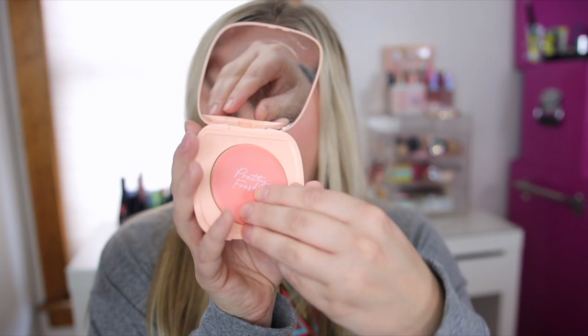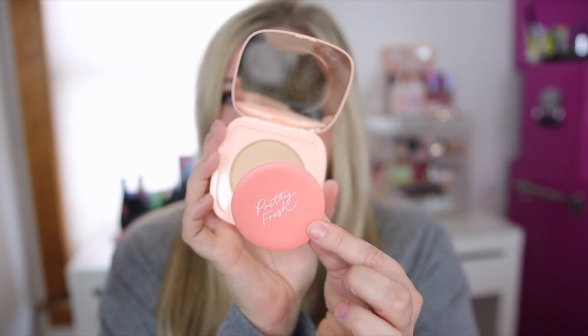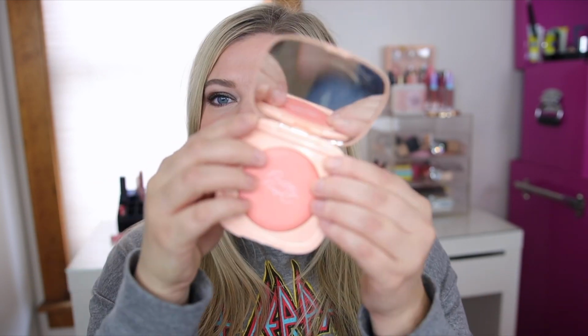It does come with a little powder puff inside the powder. That is what it looks like, and it just says Pretty Fresh on it. These kinds of powder puffs you could use to glide on the product. It's meant to be used with this, so you're going to get the most coverage using a puff. If you want a softer, very natural finish, you can use a brush to put all over the face as well, but it does come with that puff if you want to apply it. It actually works really easy if you are using it all over the face to just glide that product on. So that is what the powder looks like.